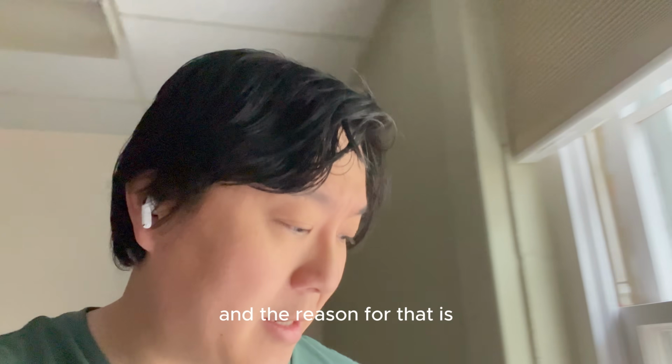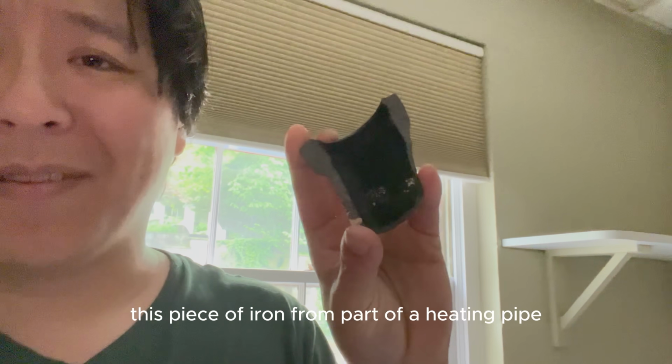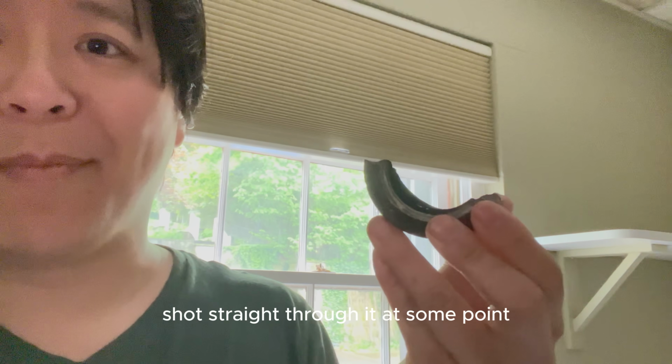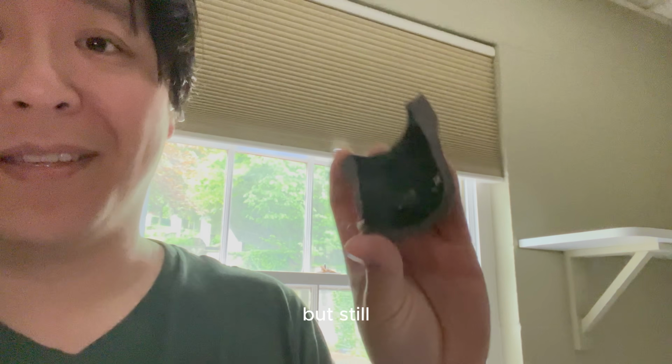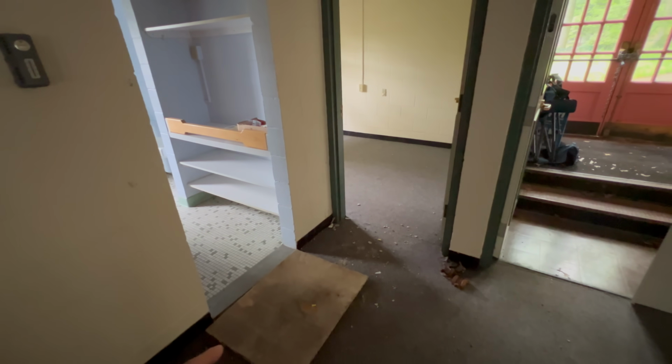And the reason for that is this piece of iron from part of a heating pipe shot straight through it at some point. I'm glad I wasn't here for that, but still, pretty wild. Through here, when that tile fell down, and I got hit in the head with one of these.